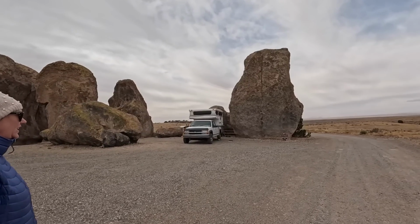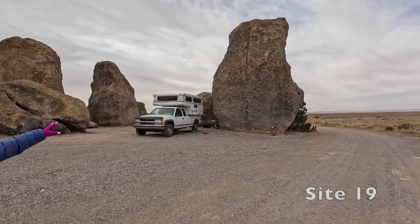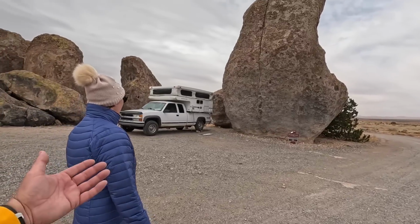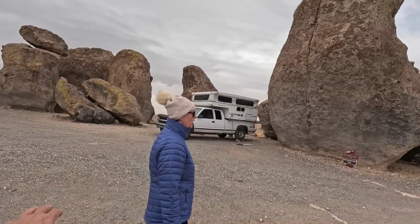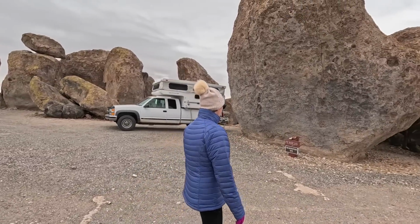All right, this is 19. This is Perseus. You can tell that it's just for a little bit smaller rigs. I think even if you have an RV or a trailer, you can still fit right up in here. Agreed. So 18 and 19 are some good sites for RVs.